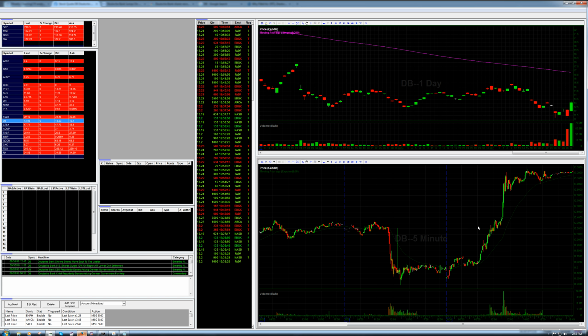And then the next day we get news that says, okay, maybe the Department of Justice settlement will only be $5.5 billion instead of $14 billion. And so now the stock takes off. So fundamentally, it's just kind of all over the place. Technically, it looks good. It's got a lot of volume.